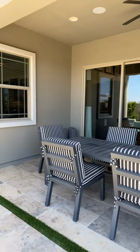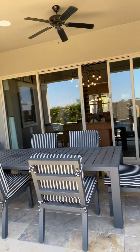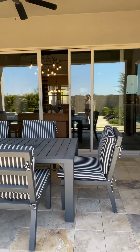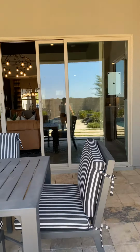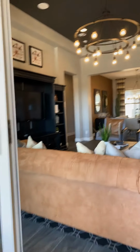But I do love that this is closed in right here. Plenty of shade. When you open up these doors here, the beauty is during the right season, which is our winter, you can have that indoor-outdoor living feel.